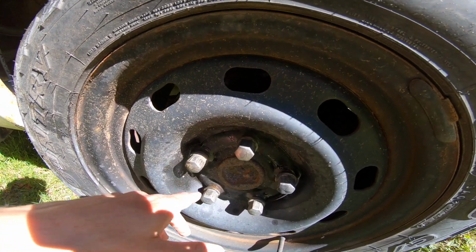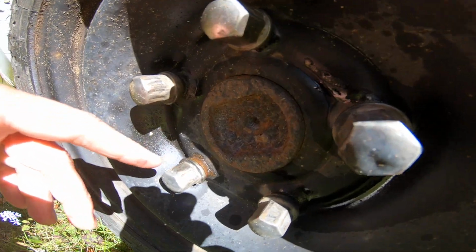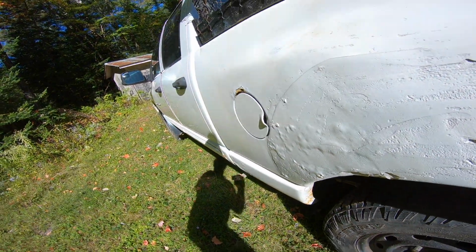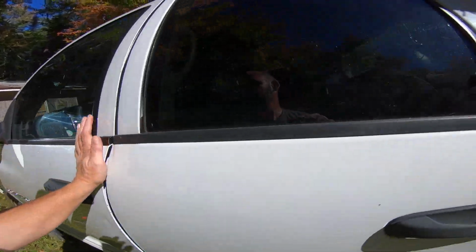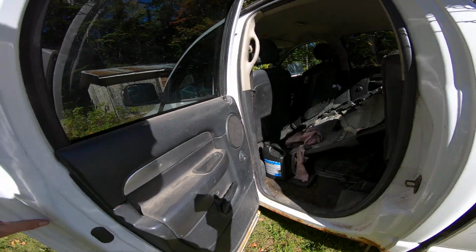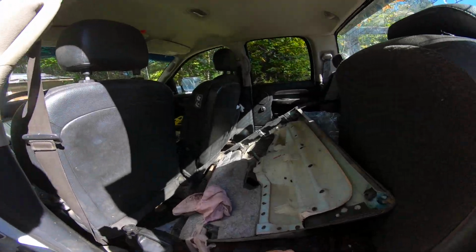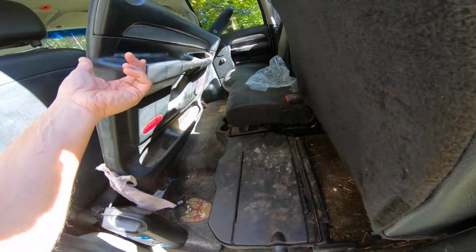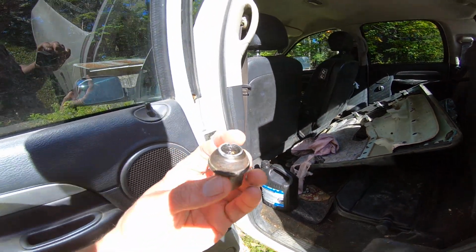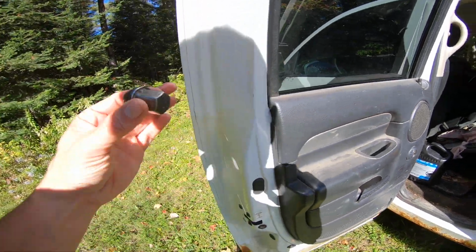But the way these wheel nuts work is, I don't know if the camera will pick it up, but you can see behind here. Well, actually, I don't even have to do that. I can take it to another level. Let's make sure that door is closed. Because oh, look at this. There's a piece of a car in here, or a truck. There it is. There you are, you little rotten little thingy.